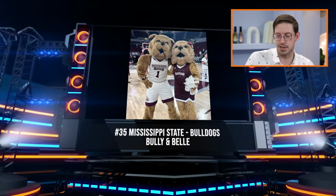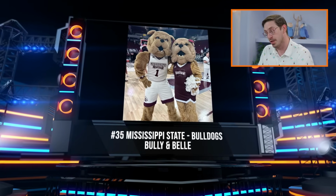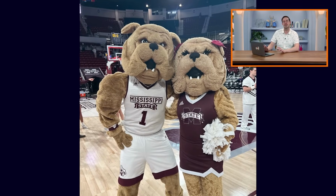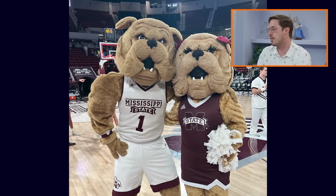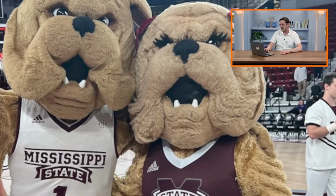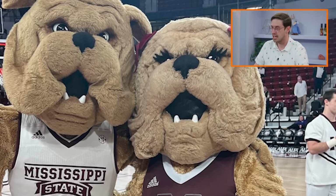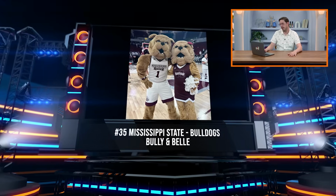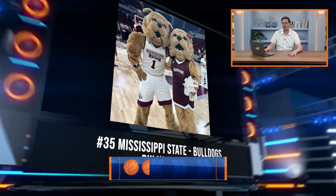Yeah, these look like melted cookies. These are more bulldogs. This is Bully and Belle. These look so similar to the Gators to me, but in a different way. They also look like SpongeBob's grandparents. I can't even see Belle's eyes, which is accurate to some bulldogs. They look old and wrinkled, like an octogenarian couple who's still trying to stay relevant with the school. They come to every single homecoming. They're a little ugly, so 1.5 out of 5.